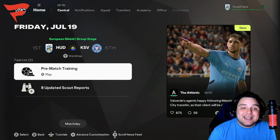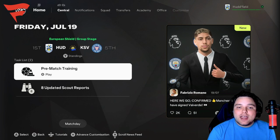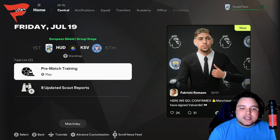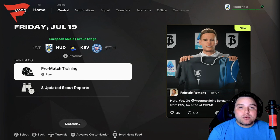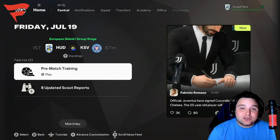But let's go ahead and get into this first game here in the European Shield and see what we're really working with when it comes to our team and how they play, what we feel needs to be upgraded, and hopefully come away with a win to bring in some more funds to be able to buy more players if we can win this preseason tournament.